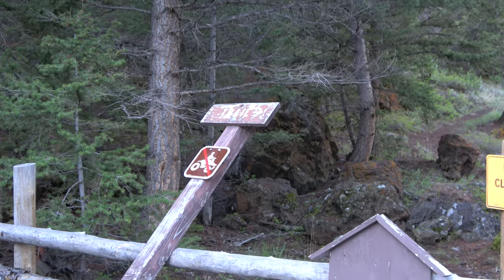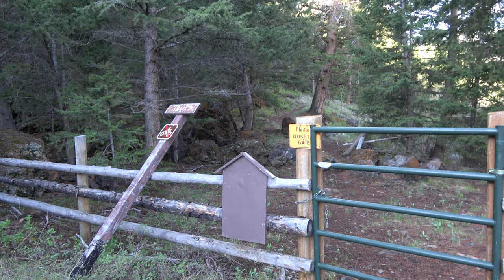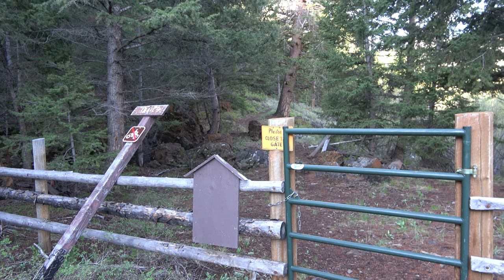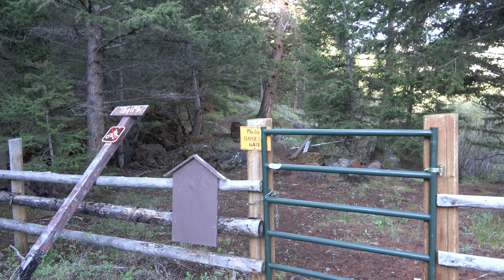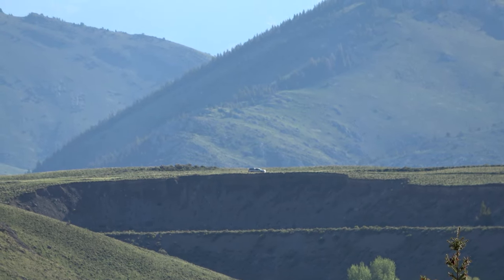Into this gate, and I guess it was just trail. I guess it used to probably be, I assume, 4x4 enclosed, unless that's just weird ruts some packers made, kind of like in the Bob Marshall. And there she is, the ride home.